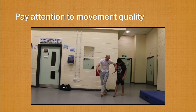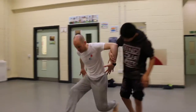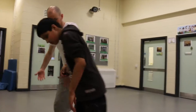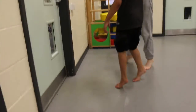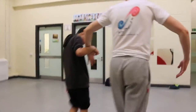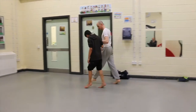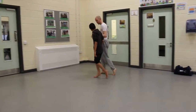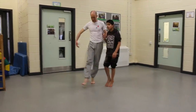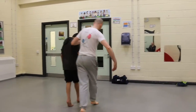Pay attention to movement quality. The content here is formed through the quality of the movement. Tiptoe versus sliding steps, from light to heavy. Watch for the details. They can provide the building blocks of development. Here, one foot crosses the other and forms a contracting circular spatial pattern.